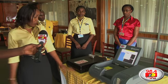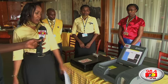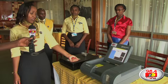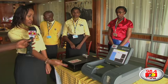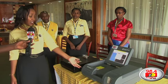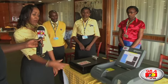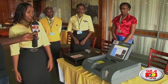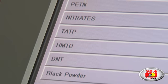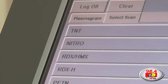When handling this equipment, you must use protective gloves to avoid contamination. This machine detects traces of explosive. When you calibrate, there are 2 substances that are introduced in the machine, that is the cocaine and TNT, whereby they're able to detect explosives and narcotics simultaneously. But here, since security is our core business, it has been set up to just detect explosives.